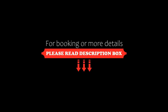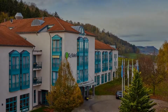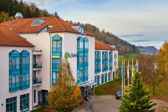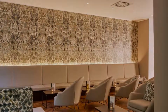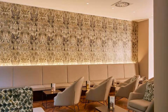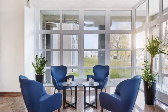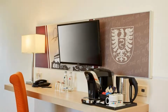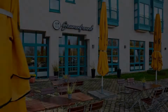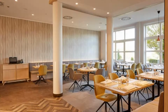The check-in time of this hotel is 3 p.m. and the check-out time is 12 p.m. Pets are allowed in this hotel. The hotel accepts major credit cards and reserves the right to temporarily hold them. Prior to arrival, guests are required to show a photo ID and credit card at check-in.